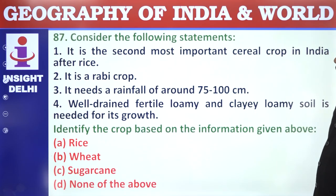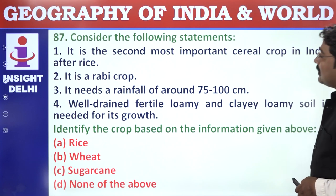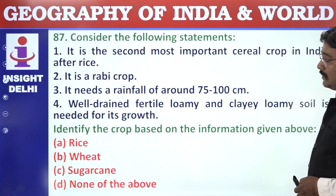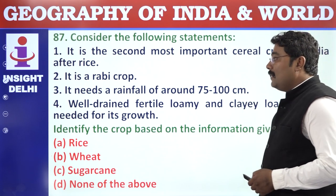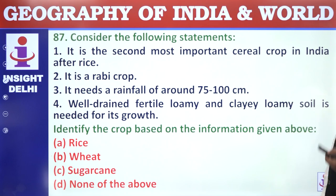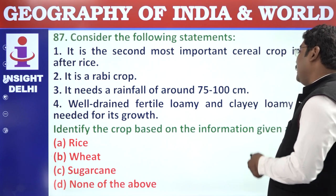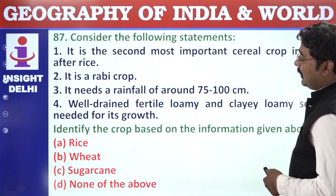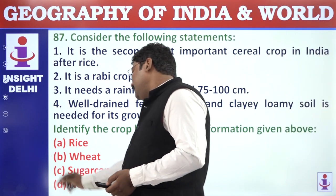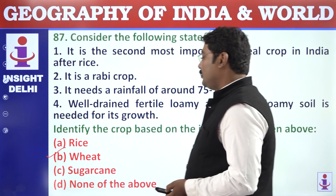Consider the following statements. It is the second most important cereal crop in India after rice. It is a rabi crop. It needs a rainfall of around 75 to 100 centimeter. Well drained, fertile, loamy and clayey loamy soil is needed for its growth. I know the answer will be wheat.